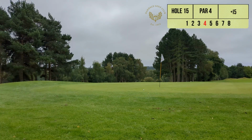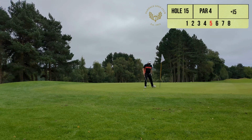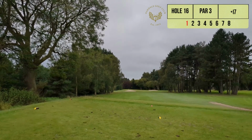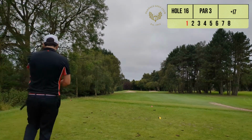So that was par putt, par chip. See if we can bogey. It's going left to right. Left to right most of the way. It gets less left to right as we go. Well, that's annoying, but my own fault. Bad wedge. Naughty wedge.